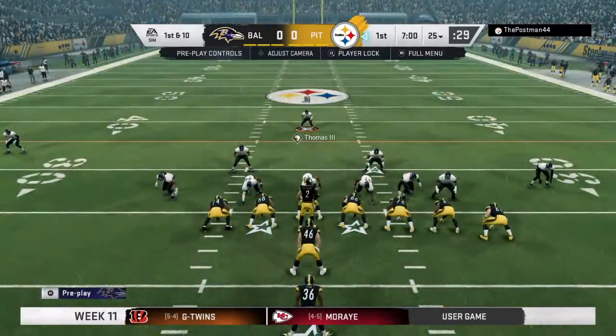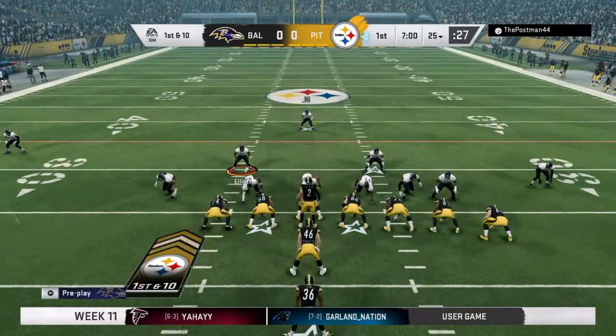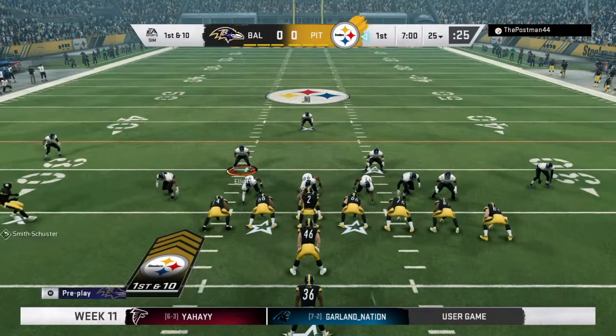Set, ready? 18 Gator. Let's go. Let's get this ball back for the offense. Let's go. Look at me. Zipper.